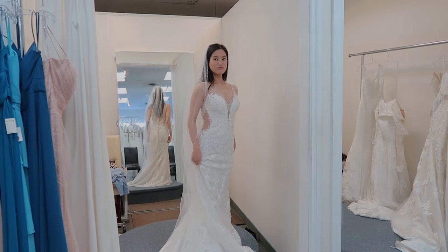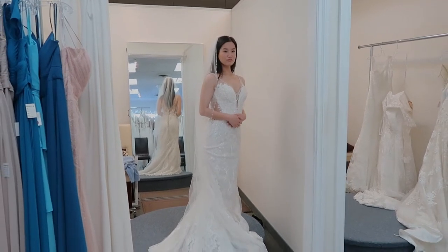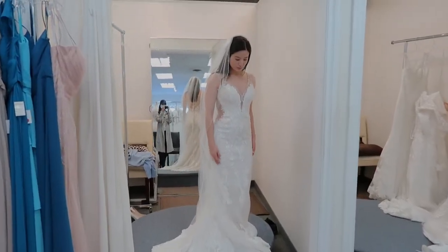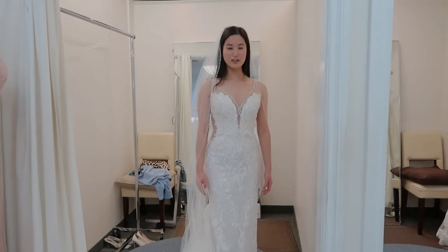It's important to have a really good reaction from everyone seeing you in your dress. I do think that is important to have a good reaction, of course, from everyone seeing you in your dress, and it should have that wow factor. It was a nice dress, but I didn't feel comfortable in it. I didn't feel confident. It just was not me.